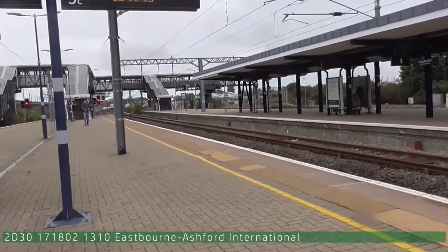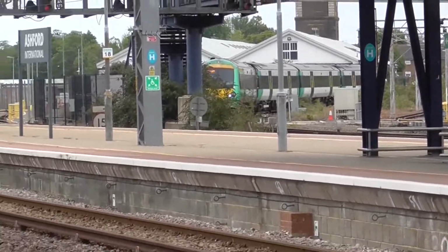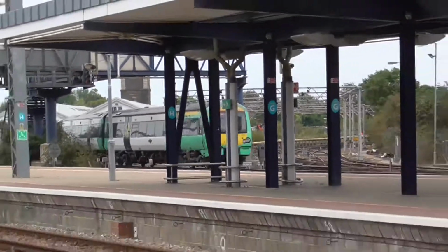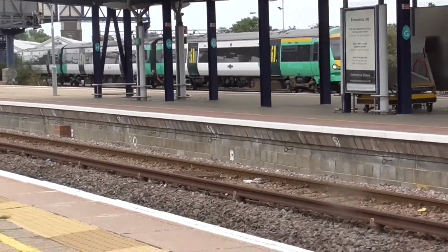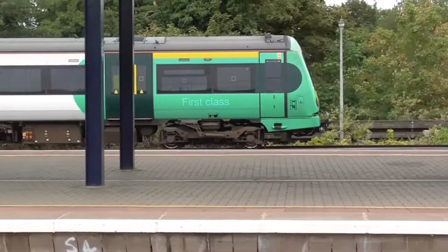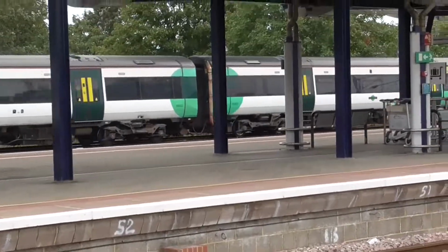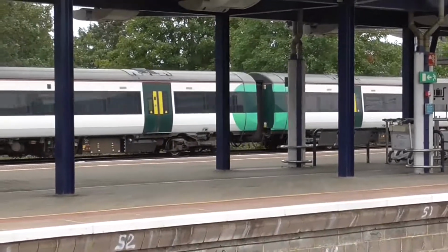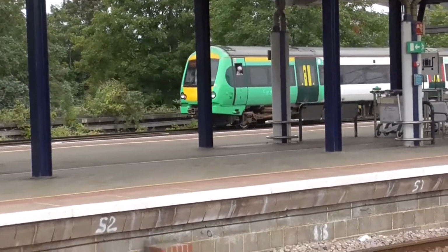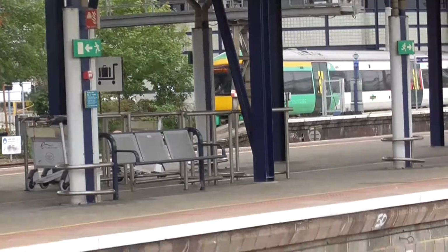Coming in now, we have a Southern Class 171. This is on the terminating East Coastway service from, I believe, Eastbourne again. On the front set, this is 171802. It will shortly be forming the 13:25 Southern service back to Eastbourne. It arrived into platform 1C.